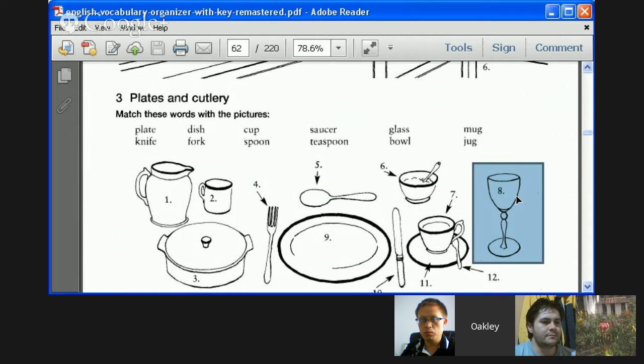But, of course, we have a water glass. Might be a water glass, a wine glass. We have red wine glasses and white wine glasses. Do you know the difference, Xingyu? What's the difference between a red wine glass and a white wine glass? Do you know? Can I repeat that question? What is the difference between a red wine glass and a white wine glass?